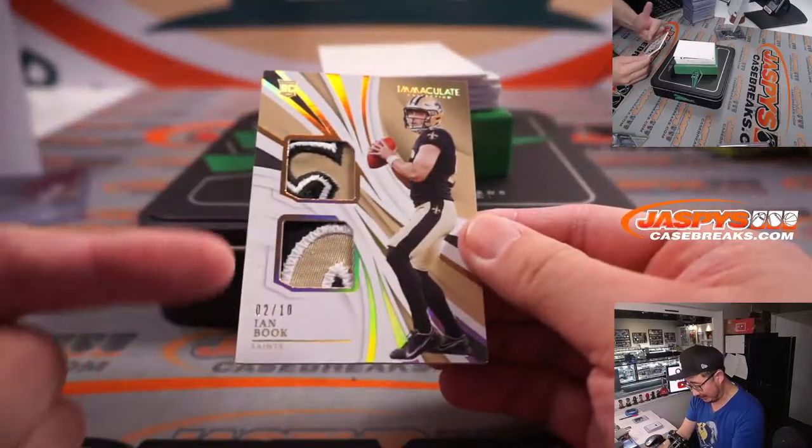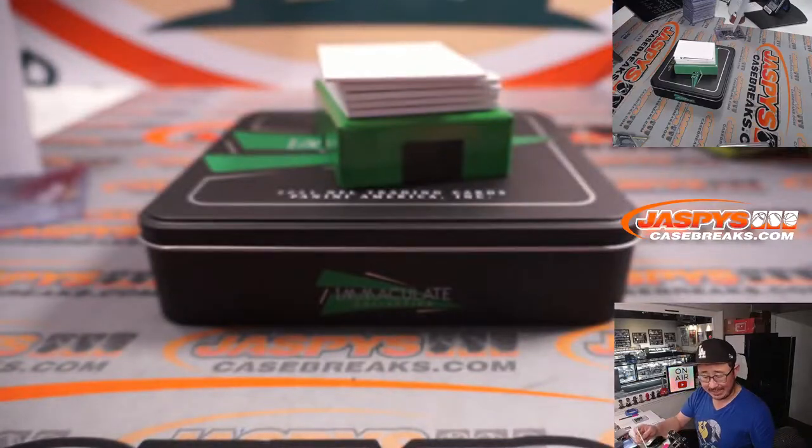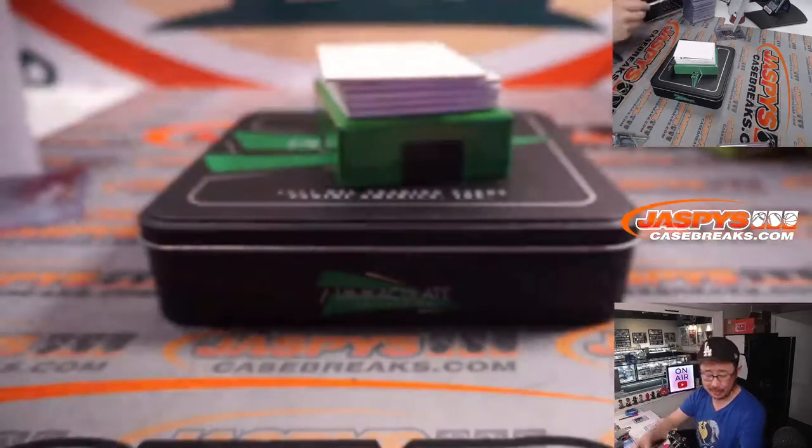2 out of 10. That's a bit of the Fleur de Lis right there. There's Ian Book. Book it. Saints, Peter with the Saints. Saints looking for a new coach. It's going to be kind of weird not to watch the Saints this upcoming season and not see Sean Payton on the sidelines.